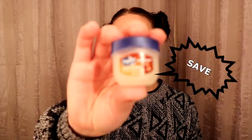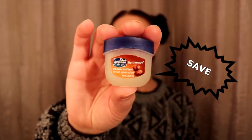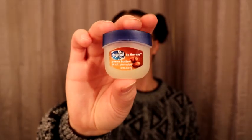after I wipe it off or eat it off or whatever I do, you want to make sure you put a moisturizer on. I actually really love this little Vaseline. It's like a little tiny baby Vaseline. I've had this for years. It just lives in my purse. This is the cocoa butter flavor.